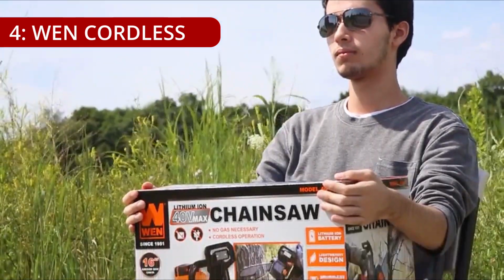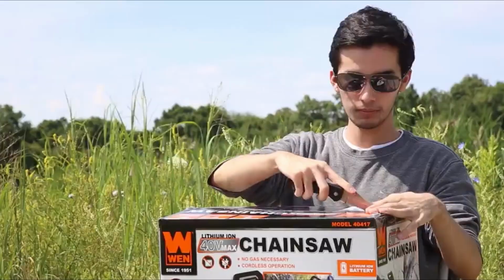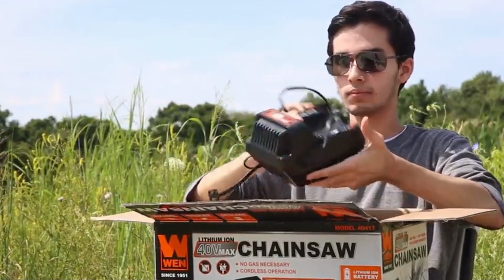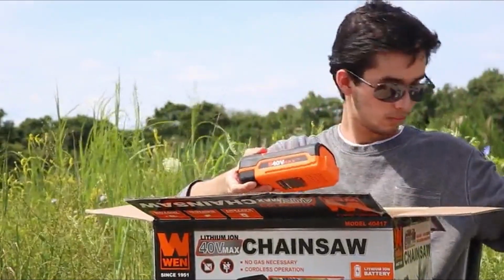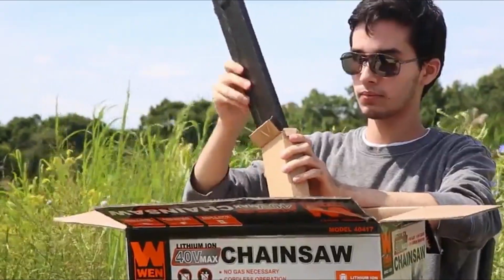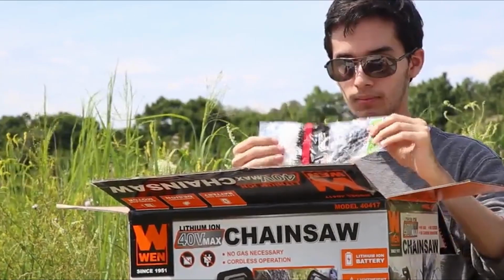On number 4, WORX Cordless. The WORX Cordless electric chainsaw, boasting a 16-inch cutting prowess, promises to revolutionize your cutting experience by eliminating the need for gasoline, extension cords, and tedious maintenance. This review explores the remarkable features that make this chainsaw a standout choice for both novice users and seasoned professionals.